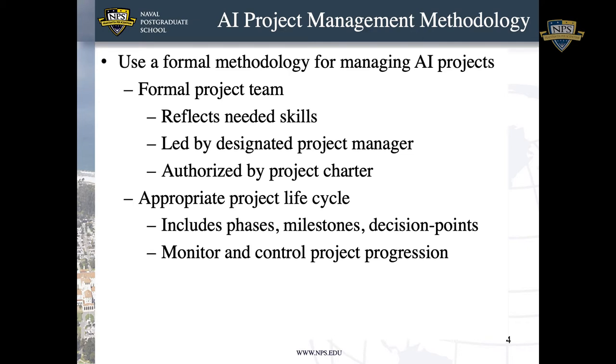The project team reflects the needed skills of the project. And it should be led by a designated project manager, and it should be authorized by a formal project charter. If you've been designated a project manager and the authorizing official doesn't want to provide you a charter, you should run away, okay? Because you need the charter that gives you the authority to manage your project. And then, of course, the project life cycle, the phases, the milestones, decision points that are needed to monitor and control the progression of the project.